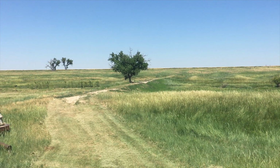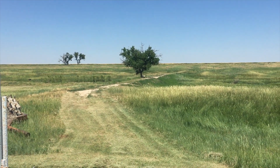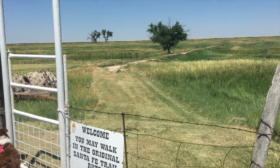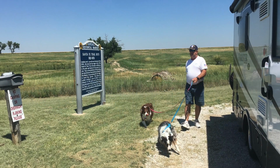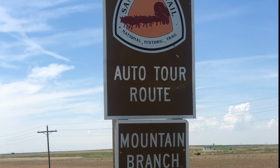The Santa Fe Trail was a 19th century transportation route through central North America that connected Franklin, Missouri with Santa Fe, New Mexico. Engineered in 1821, it served as a vital commercial highway until the introduction of the railroad in 1880.